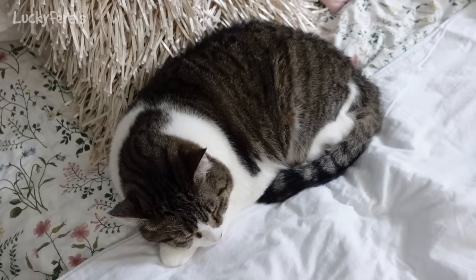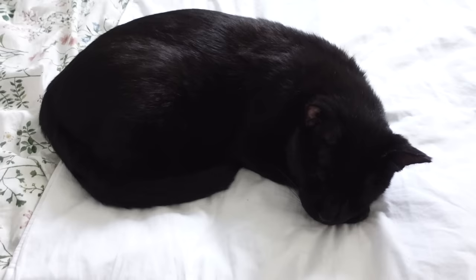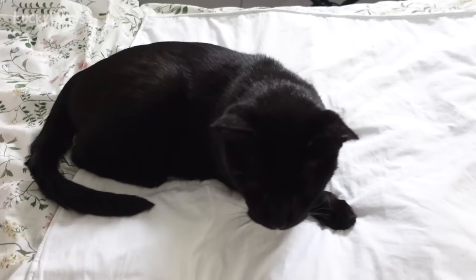It is 12:45 p.m., and here's Stella. She's on the bed. And here's Boo. He's on the bed. I actually got a few fleas off of Boo this morning, so I would really like to put at least the top of the bedding in the wash today. But I've been doing wash all morning. I've been washing other things. There is definitely a war against these fleas.